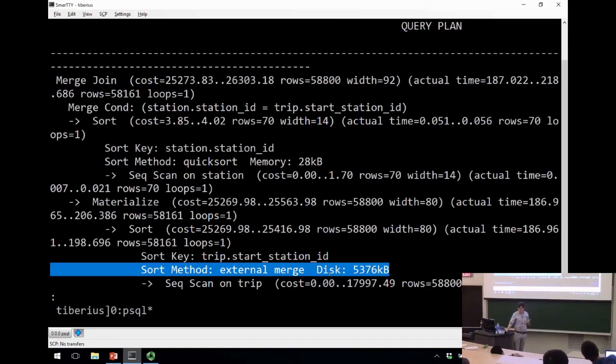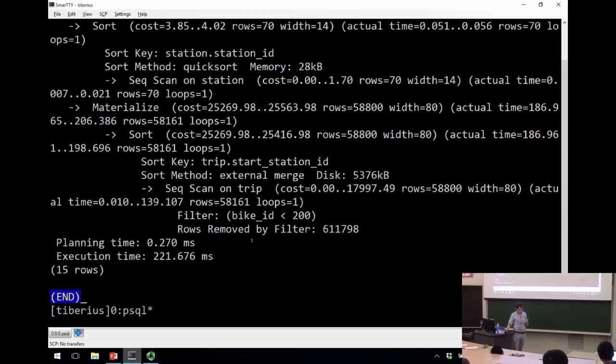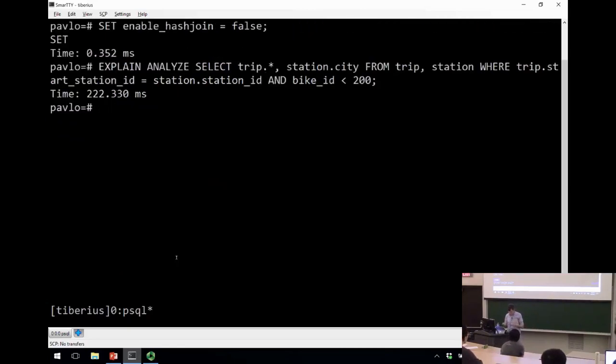So I think the hash join was taking 128 milliseconds, and then the sort merge here took 200 milliseconds. It's still a sub-second query, but the table is actually not that big. The trip table has only about 60,000 tuples, and the station table has, I think, 70. So it's not that big. The execution time is almost twice what it was in the hash join.